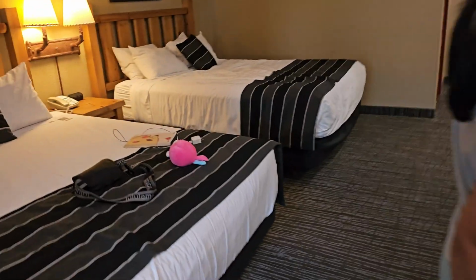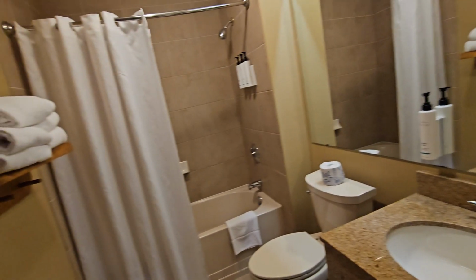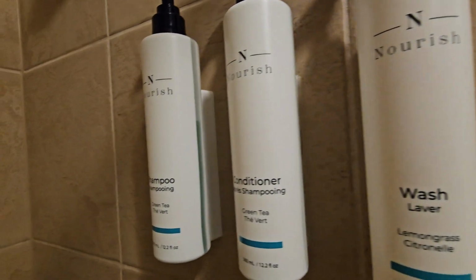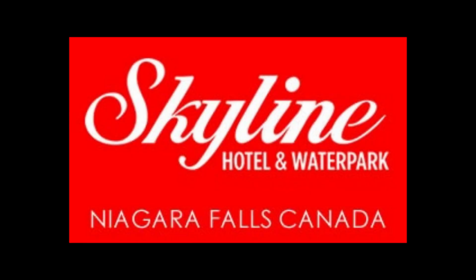I'm pretty sure all these rooms are probably all booked off or probably charging a little extra for. Bathroom was fairly standard, but it was a good size at least. And like any resort, they come with their own assortment of toiletries, along with having a microwave, coffee maker, ice bucket, and a safe.